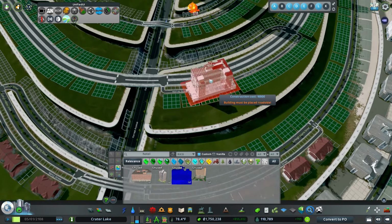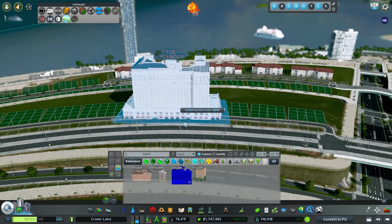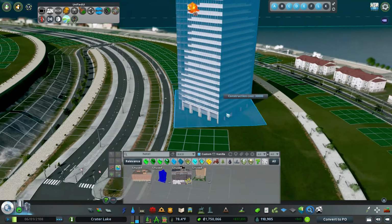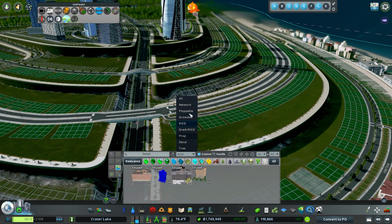I just don't know if these would actually fit in with this area. It's just kind of an iffy look. So this one actually looks really good. This is definitely more of an inner city hotel. I like this hotel. We use that one in Crater Lake. This one's actually pretty nice too. It's an interesting look. It definitely looks more like an office.